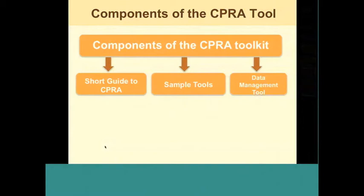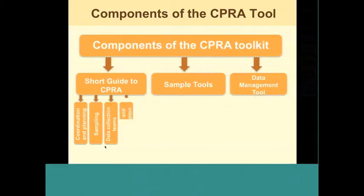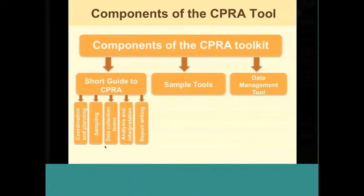And within the short guide, we have several components. Just a few examples of them: it tells you how to coordinate and plan. It gives you a bit of information about how to sample. It gives you a bit of information on what data collection teams should look like and what kind of background they should have. And it tells you about analysis and interpretation, very basic issues, and then report writing.